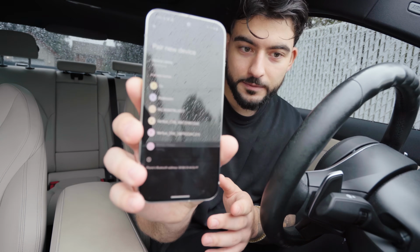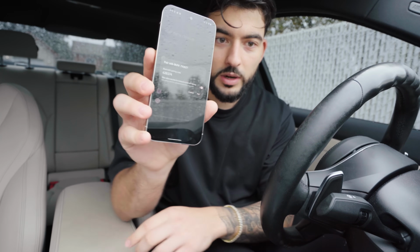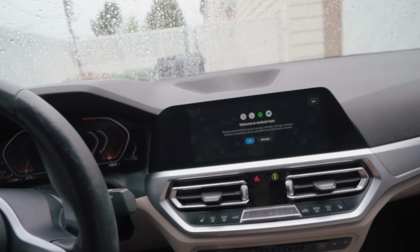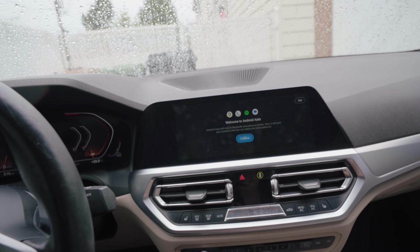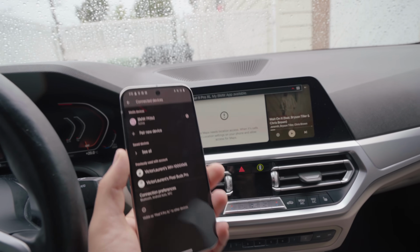Searching nearby, BMW. Oh my god, that was so quick. Look at that. Connection real quick. Let me see if it catches that. All right, so as I was setting this up, it's giving me the Android Auto setup here. And here we are connected to the Android Auto.